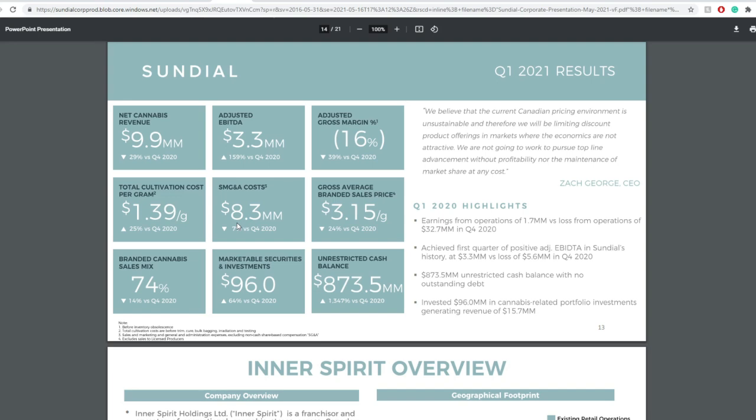And a quick thing regarding Q1 2020 highlights. Now, this one here was all the way back. I think this is just an error. It's supposed to say Q1 2021. But in that sense, you're looking at earnings from operations of 1.7 million versus a loss from operations of 32.7 million in Q4 2020. Now, they achieved the first quarter ever of positive adjusted EBITDA in Sundial's history. Now, this is massive, but the market really didn't react to this, so I'll talk to this one at the very end. And at 3.3 million versus a loss of 5.6 million in Q4 2020.